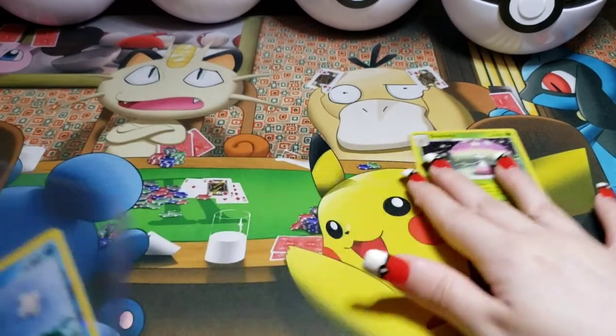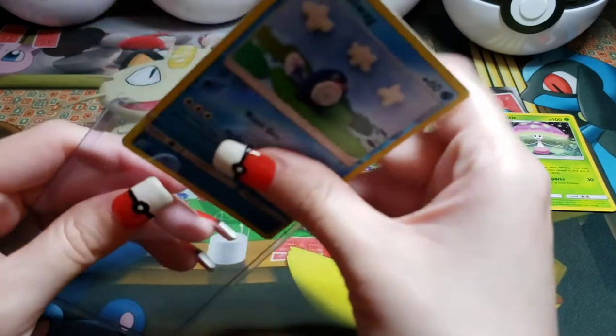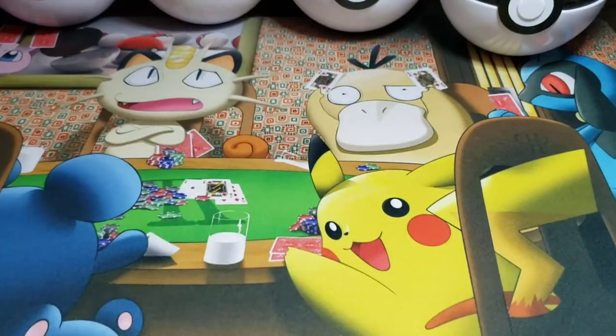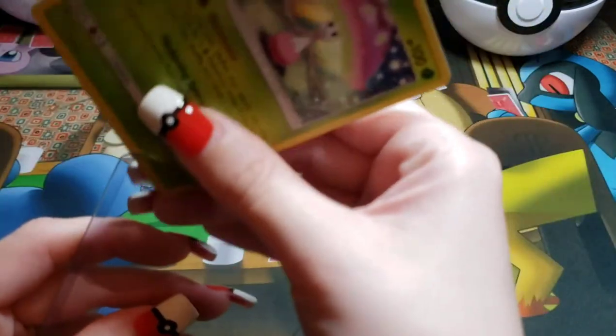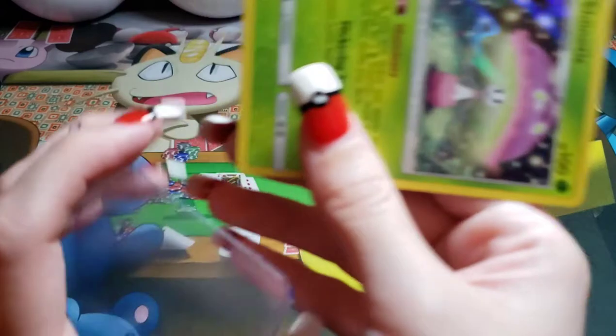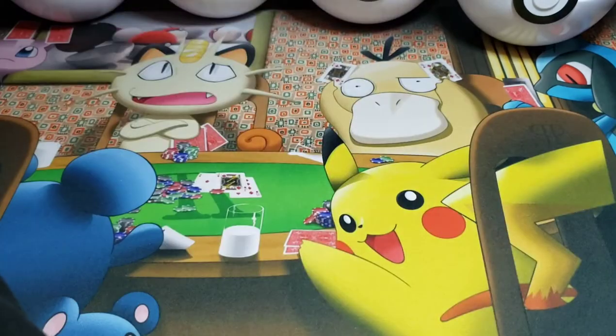Sleeve me for the Poliwag. Let me put this to the side. I really like that Poliwag card. That is such a nice card. All right, and one for the Mushroom Man. Get in there, Mushroom Man. Let me actually go from this end. There you go. There we go. In there. All right.